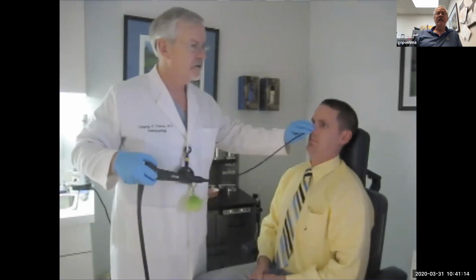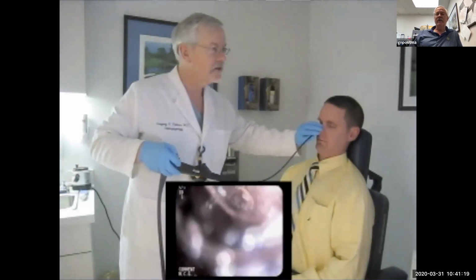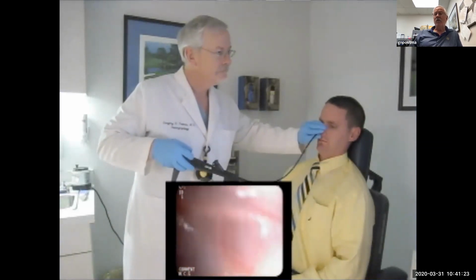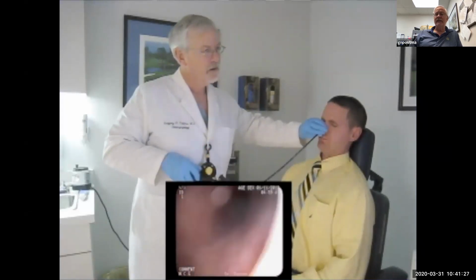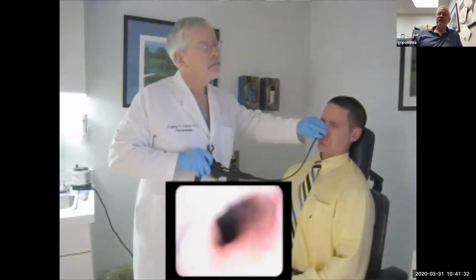That way it doesn't fall out of the nose. That's how you can steer it easier. Patient puts their chin down. I ask them usually to swallow twice. The swallow will open the cricopharyngeus muscle. And then the rookie mistake is to sit there and take your time, but you really got to move fast through there. And they don't notice it much after that.